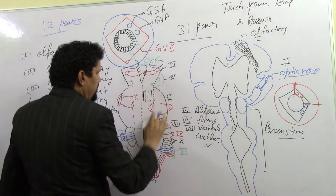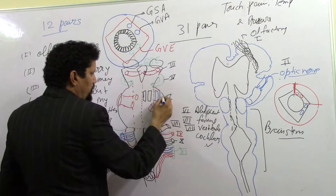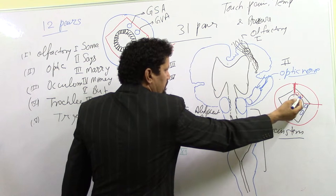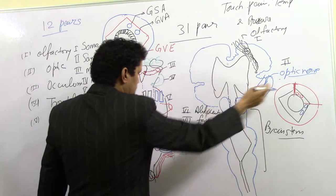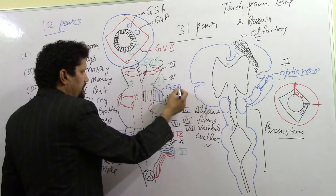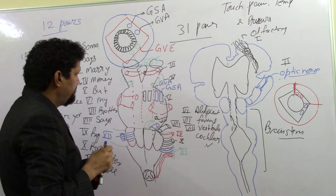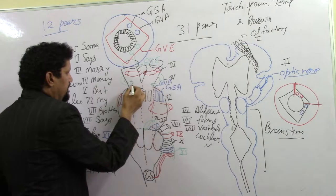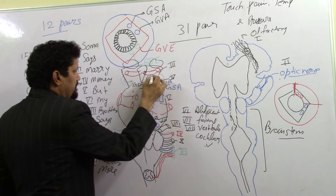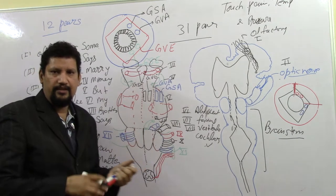And here are general visceral efferent and general somatic efferent. This is general somatic efferent and general visceral efferent, because this is alar lamina, so these are sensory. This is general somatic efferent and this is general visceral efferent. In the same way, here is general somatic efferent, that is motor, and general visceral efferent, that is visceral efferent. This is somatomotor or somato efferent.